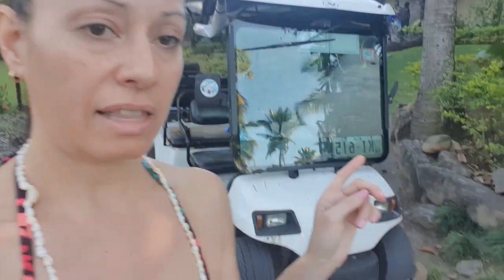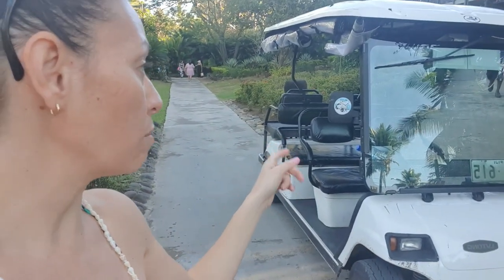So if you have a look here, these are the little buggies, and they've usually got a porter in there, and they'll take you anywhere around the resort, because if you're staying in one of the little huts that's like numbers 42 to 52 and beyond, it can take about 5 to 7 minutes walk to get from your hut all the way to the restaurant and the pool area here. So these guys just drive around, and you can jump in whenever you feel like.